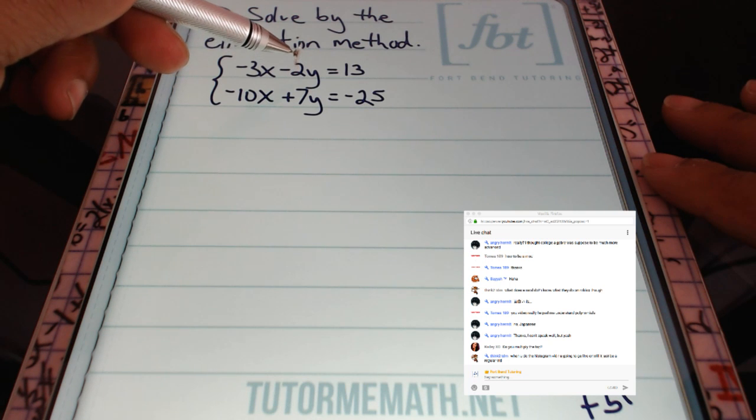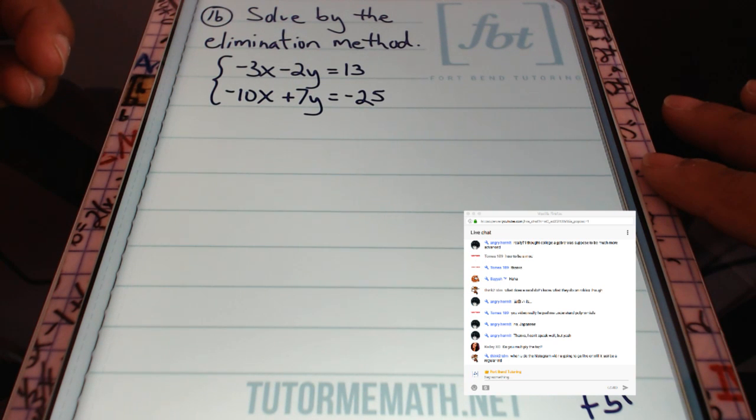Whereas the first number that 2 and 7 will go into is 14. And so since that's smaller, I'm going to do that first.